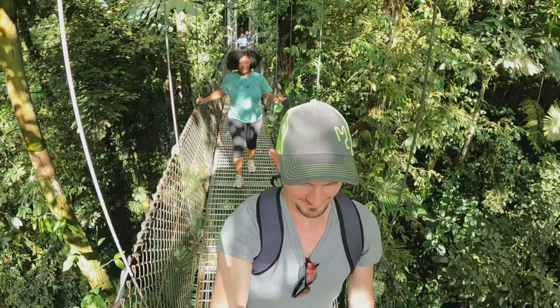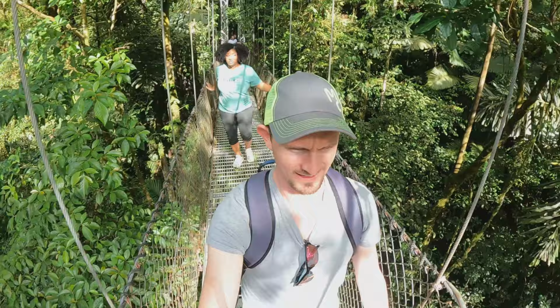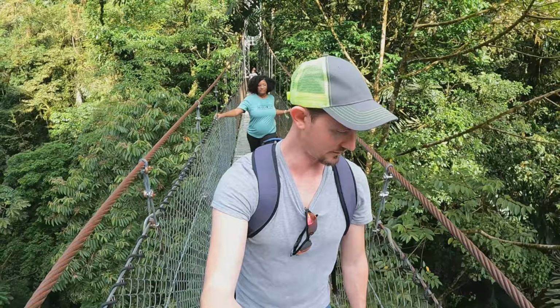Alright. Lift. Left, left, right, left. How's that? Nope. Getting better? Nope. Uh-oh. It's a little bit slicker than the last one. Or maybe our feet are a little bit more wet because we just went down to the waterfall. All right.